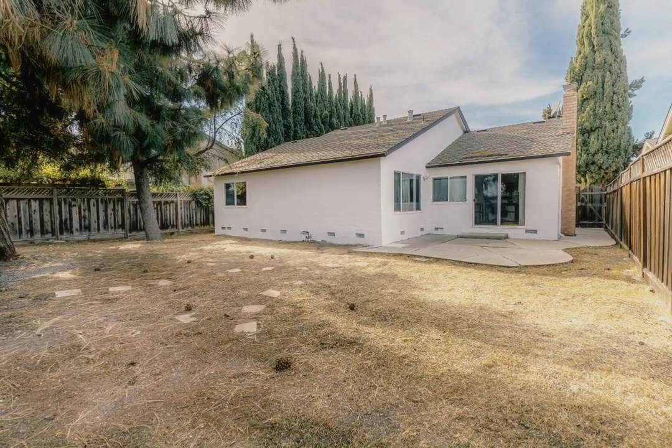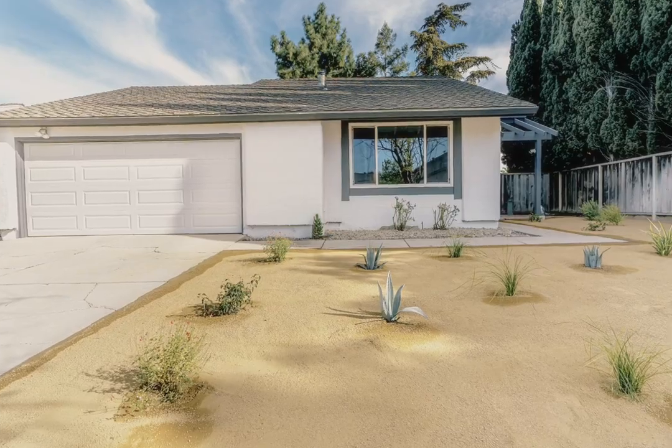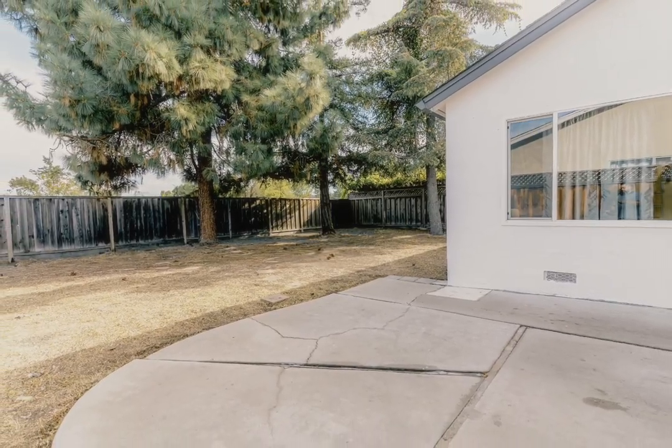It already has double pane windows, all this beautiful landscaping that's been recently redone. The exterior's been painted. Taste-specific stuff that you would want to do as a buyer is all up to you.